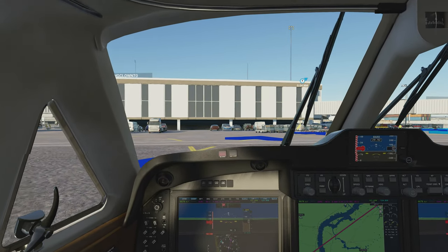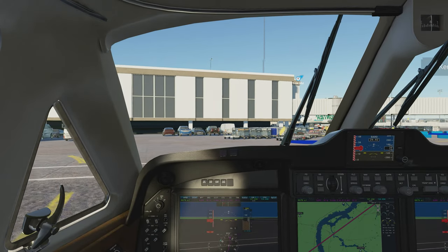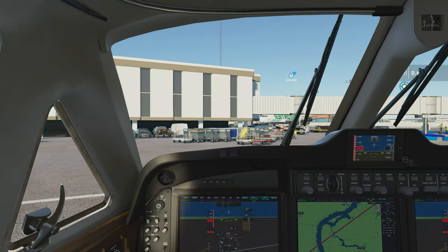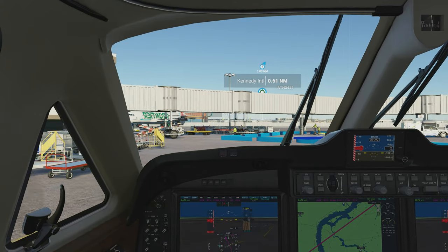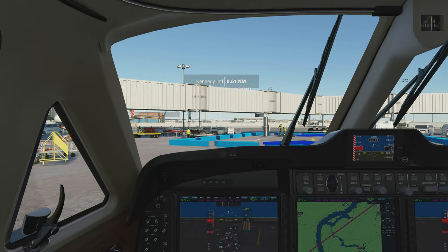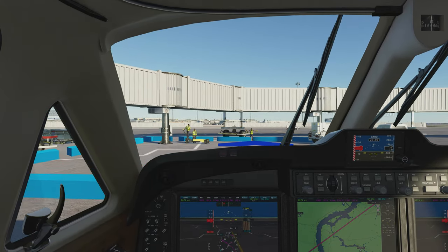Did I ask for parking at that gate? Maybe I did. I meant to do taxi to parking. It's the same thing. Oh well, anyway, this will be a fine place to park.